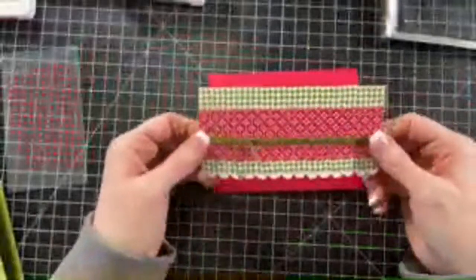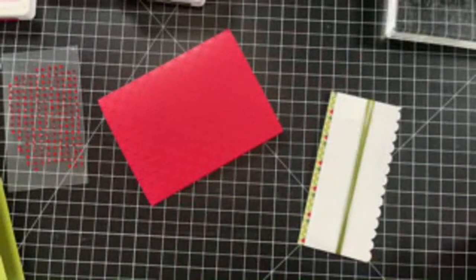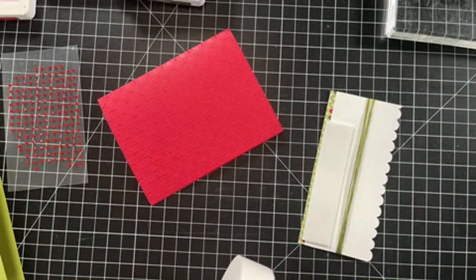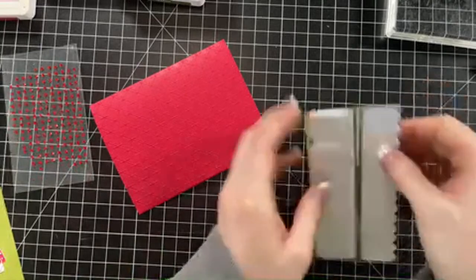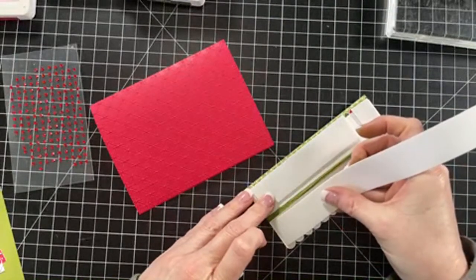So we have this piece now, and then what I want to do is pop this whole piece up. So to do that, I'm just going to use some of my foam that is on a roll like this. So we'll do that. We'll cut this. And then this should fit, or I can make it fit by just moving the ribbon or the twine up. I like to create a little space for that twine or the ribbon to sit.